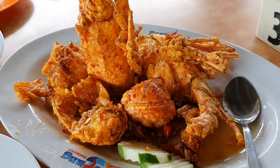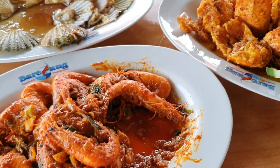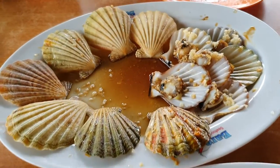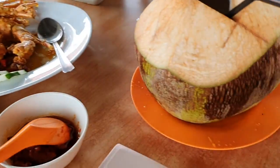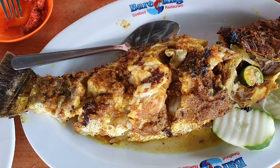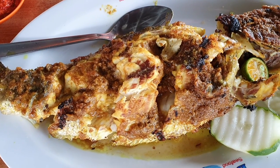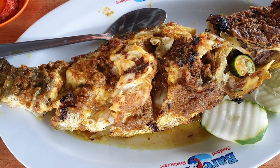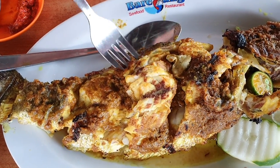We have our gigantic lobster, our prawns, and our scallop, and we also have a huge coconut. Smell of the lime is so good. Okay, let's try. Now look at how flaky.